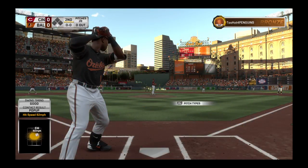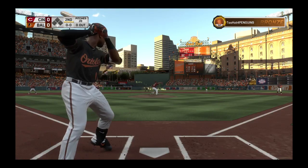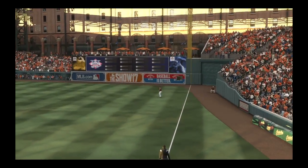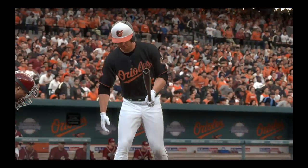Stepping into the box, Tim Beckham. He'll get us going here in the bottom half of the second. Tim Beckham. Swing and a ball lifted in the air toward the line and right. Schebler over to his left, and he hauls it in for the first out of the inning.